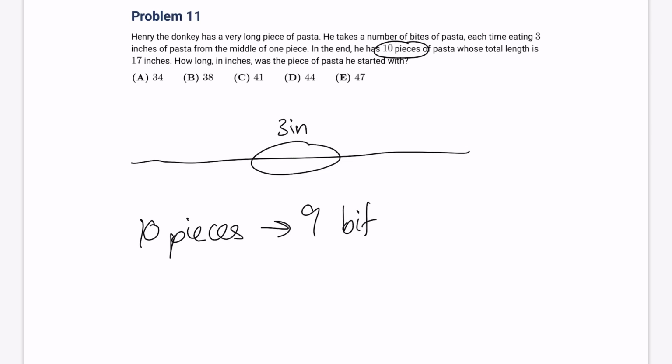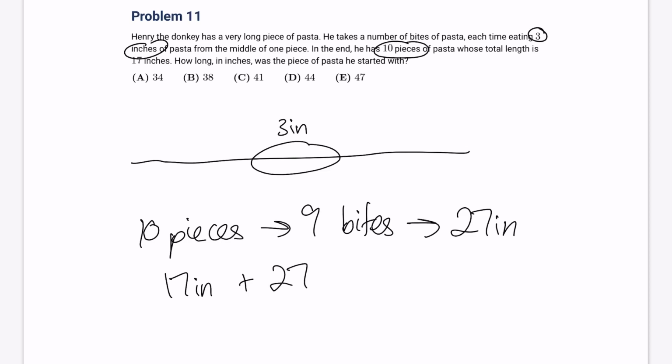And since each bite removed 3 inches, 9 bites would remove 27 inches. So if he has 17 inches afterwards, and you add the 27 that he removed, you know that the pasta was originally 44 inches, which is answer choice D.